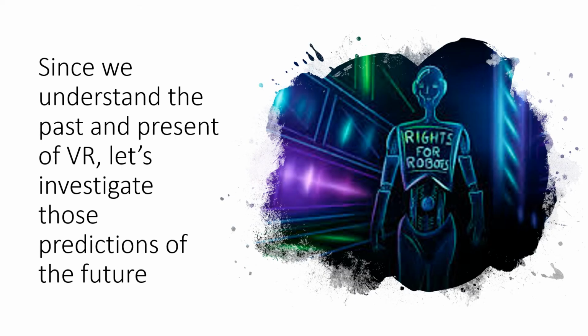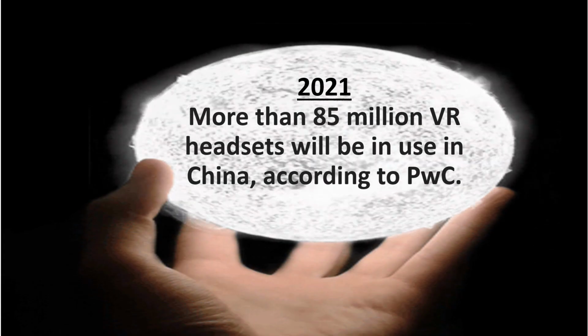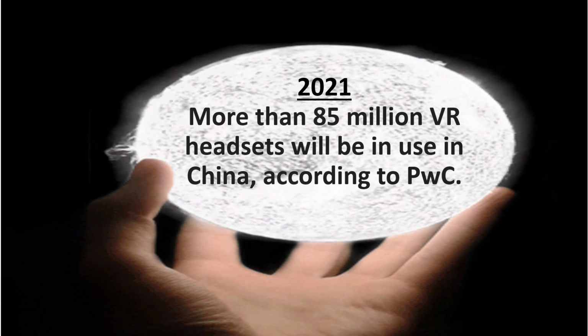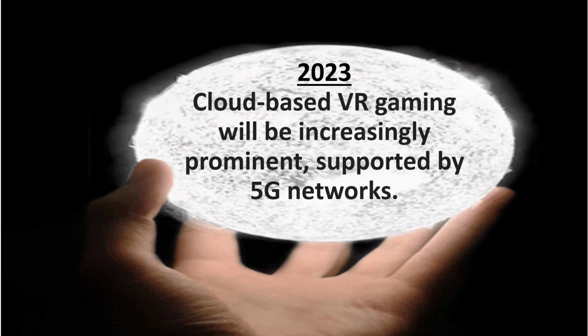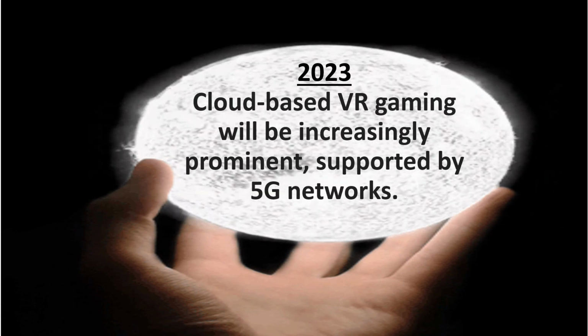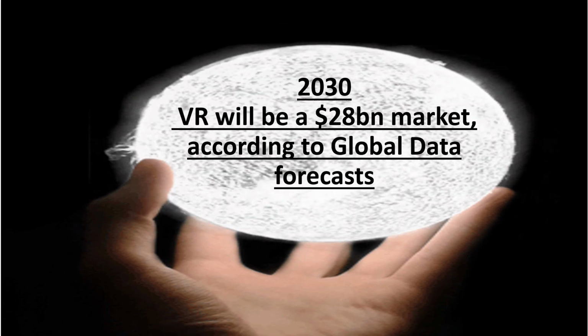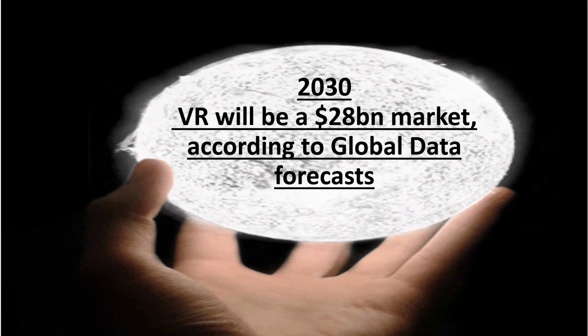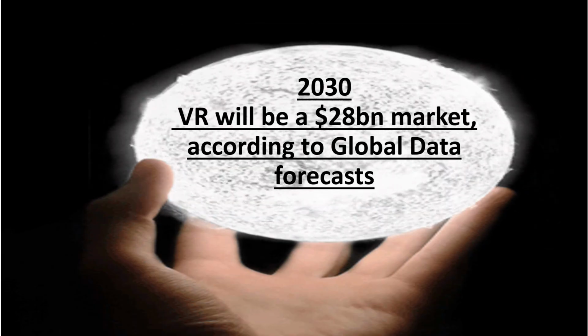And then since we understand the past and present of VR, there are many investigations of the future that I think would be good to also look into. In 2021, they're expecting more than 85 million VR headsets will be in use in China, and that was according to PwC. In 2023, cloud-based VR gaming will be increasingly prominent, supported by 5G networks. And then by 2030, VR will be a $28 billion market, according to the Global Data Forecast.